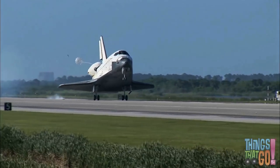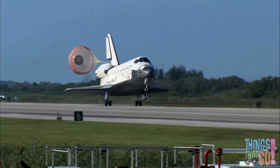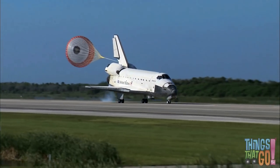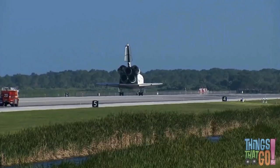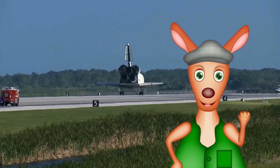The parachute at the back helps the orbiter slow down. Isn't that exciting? Would you like to be an astronaut and go into space? Yes, I would too. The astronauts are back, safely on the ground.